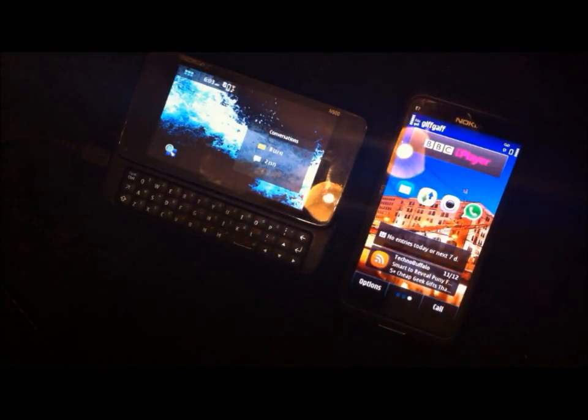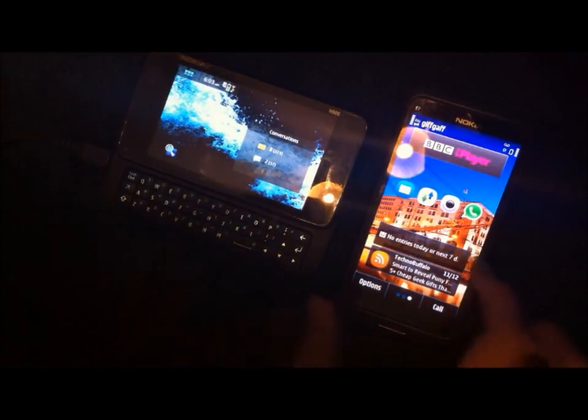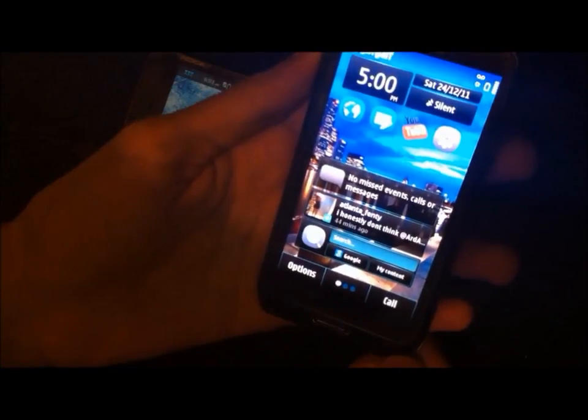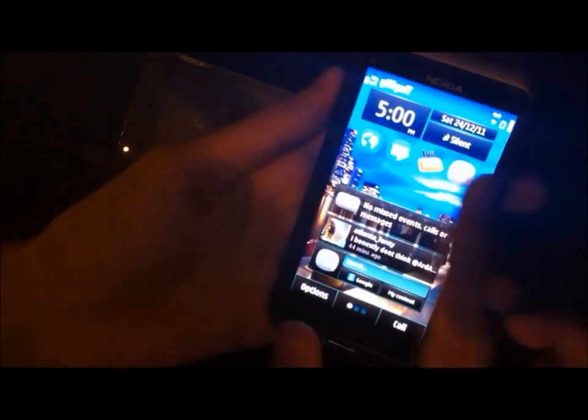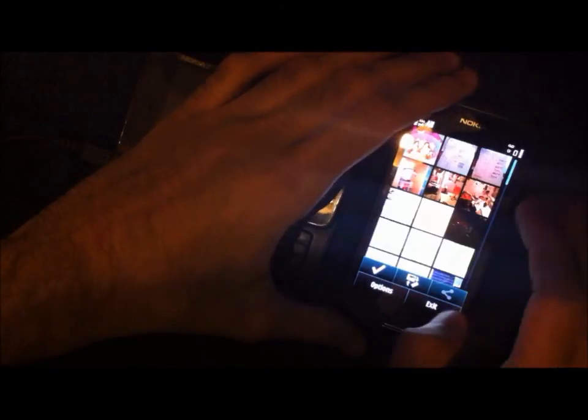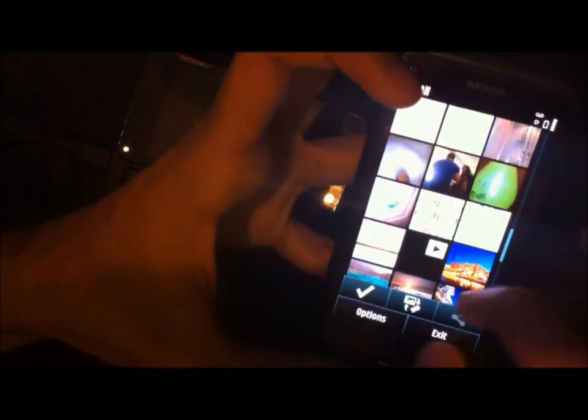Now the next thing we shall cover is the screen, and that's what you're looking at. The E7 has a 4-inch AMOLED touchscreen with a resolution of 360 by 640, so the highest resolution screen. However, it is dubbed by Nokia as NHD. It utilizes Nokia's clear black display, and I'll just show you some high-res pictures that came with the device.